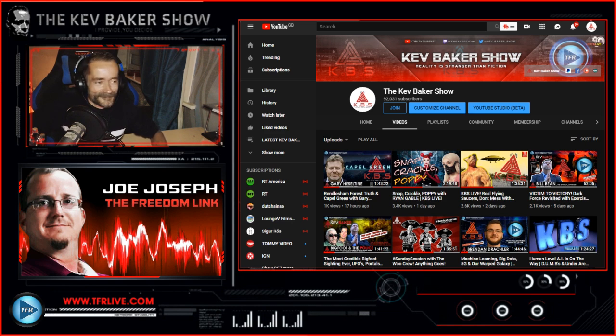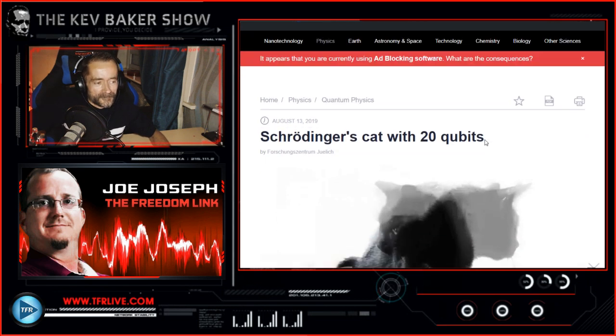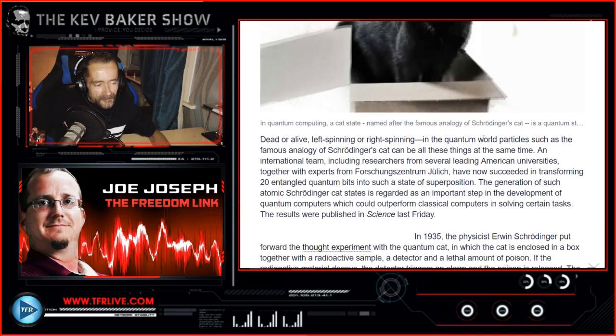I got this article that's right up your alley. Oh, physics, love it. Yeah, our good buddies at phys.org: Schrodinger's cat with 20 qubits. It says dead or alive, left spinning or right spinning, in the quantum world, particles such as the famous analogy of Schrodinger's cat can be all these things at the same time.